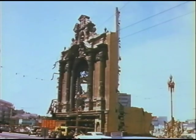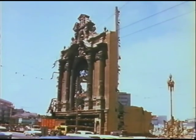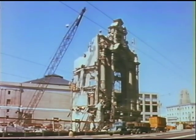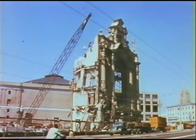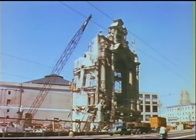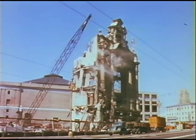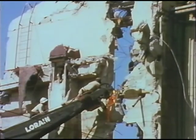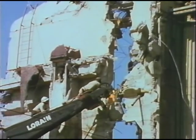Here at the end stands the theater front, still a reminder of the greatness that was the Fox. It resisted the iron ball to the very end. A few years later, to beautify Market Street, San Francisco made all the movie palaces tear off their front marquees and signs. At least the Fox didn't have to suffer this indignity.